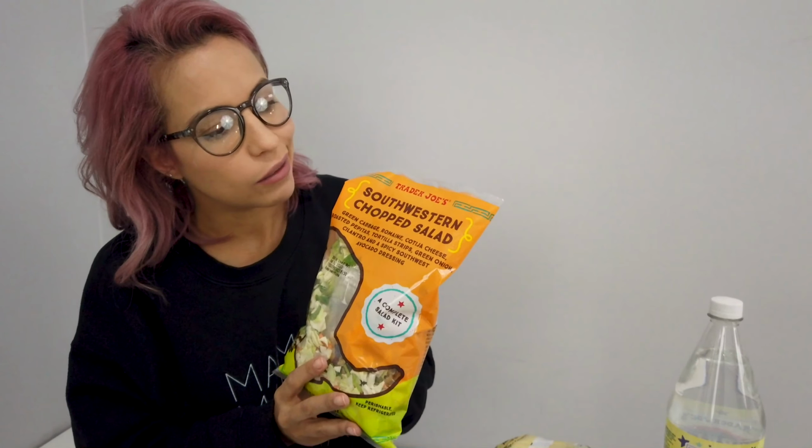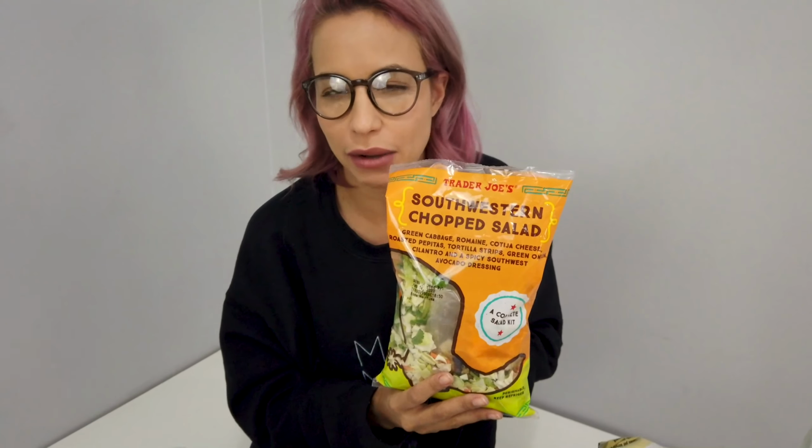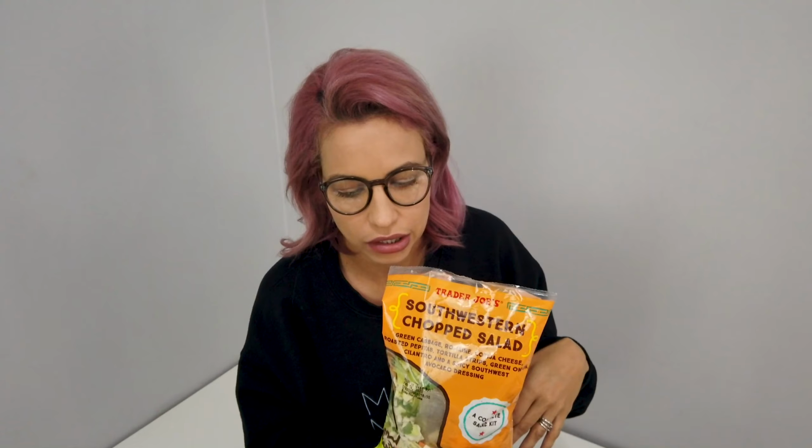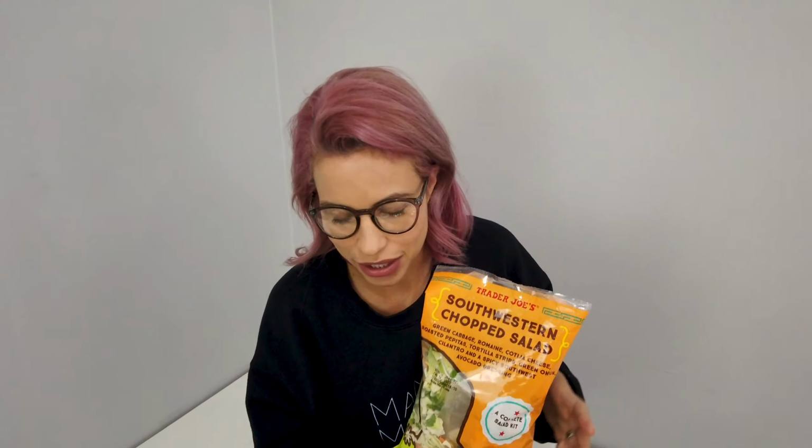We like some of their pre-prepped salads for quick meals. I like the Southwestern one a lot because it's big enough for me, David, and Asher to all eat it. It lacks a little bit of protein, so what I normally do is add some black beans that I've made. I normally make them and freeze them, so we use a jar of black beans, and that makes it really yummy.